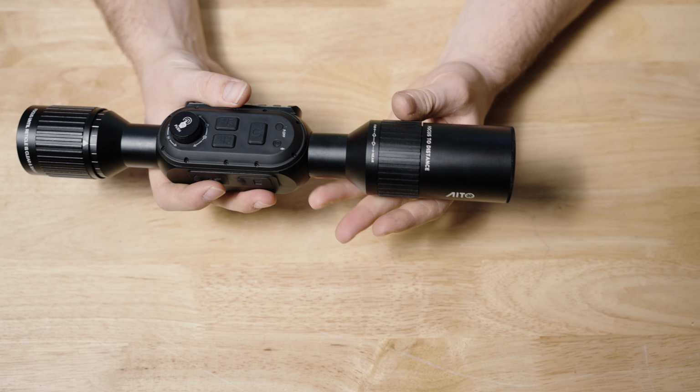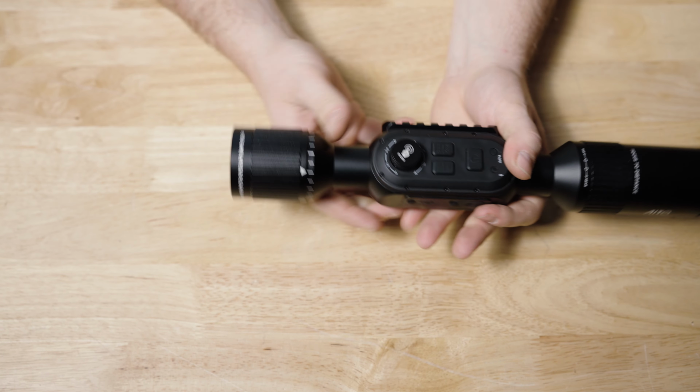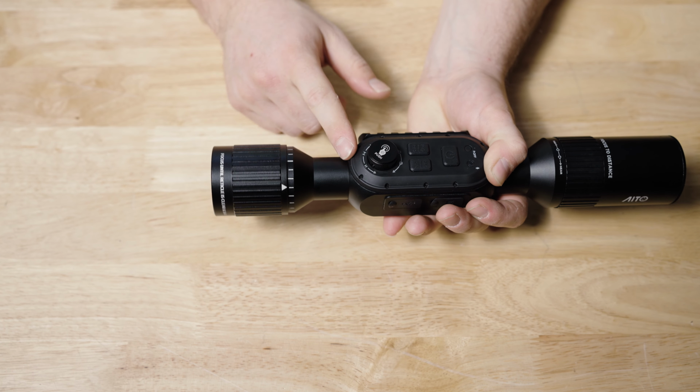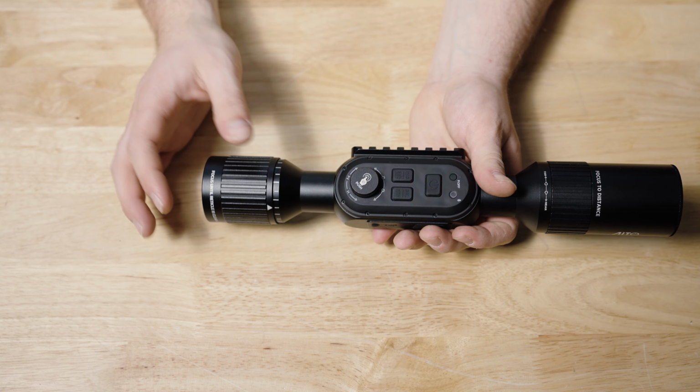And like most typical optics, the front is going to focus to whatever you're aiming at, whereas the rear objective rotating ring is actually going to focus the image coming from the digital screen to your eye. So it is somewhat user customizable, which is always good.